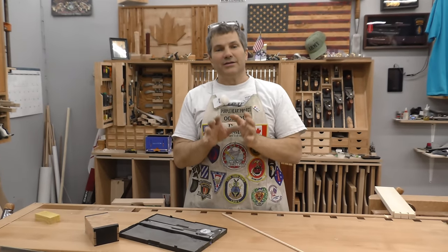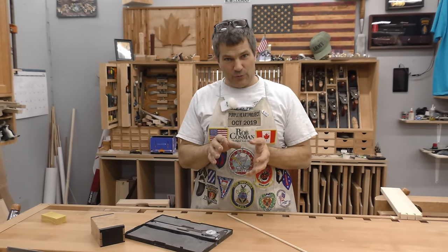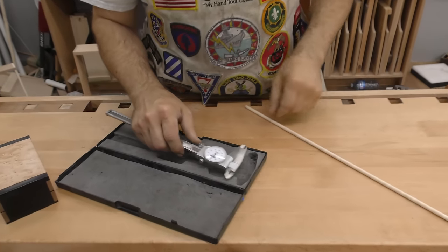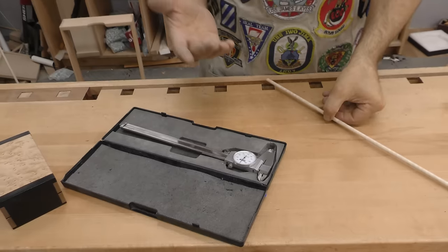All right, this is number 3. Now, this is something you probably wouldn't associate with woodworking. And they're vernier calipers. These are actually the dial version. I find it much easier to understand. And here's the best example where I use them.